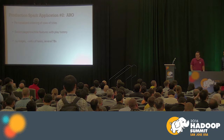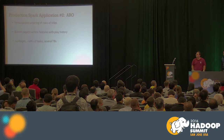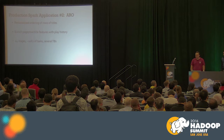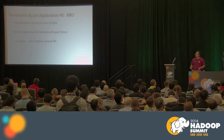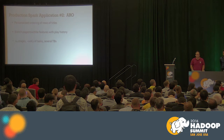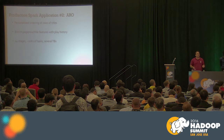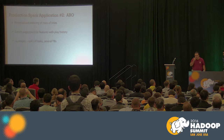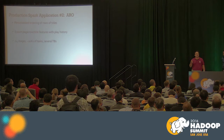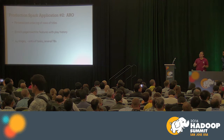And the second application that I want to mention is the ARO application, the adaptive row ordering application that Ashwin mentioned at the beginning of the talk. ARO is a very complex pipeline comprising a number of different jobs, and it provides a personalized ordering of the rows of titles that you see on the main Netflix page. Spark takes part in this pipeline towards the beginning, where it helps create the feature data for downstream consumption.